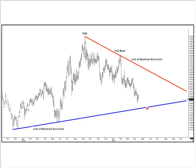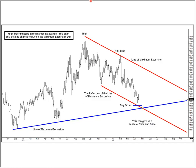I've got a timing tool. Do you remember before I used the line of maximum excursion and then I used the reflection of it? Remember that? Watch. I'm just going to copy it off this flow. The reflection of the line of maximum excursion, the upper one, looks like this. And here's where the two meet. So now I've got a good timing tool.